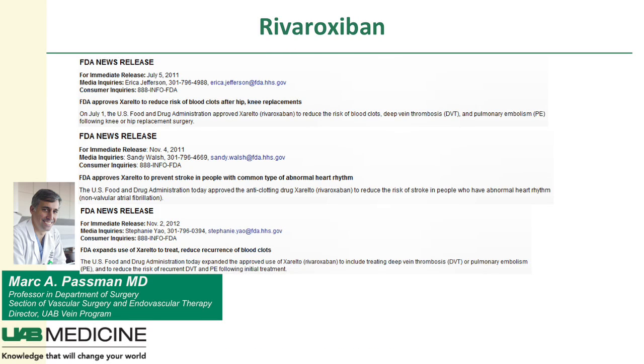If you look at Rivaroxaban, this was released shortly after Dabigatran, in July 2011. Initially released for reduction of blood clot risk in patients undergoing orthopedic procedures. The FDA has since expanded its indications for use to include prevention of stroke in patients with arrhythmias, as well as treatment and reduction of recurrent deep vein thrombosis. Again, this agent's still new, and it may take some time to sort out its best utilization, but certainly it offers some excitement for those that need chronic anticoagulation with oral agents, and may represent another option other than warfarin in the near future.